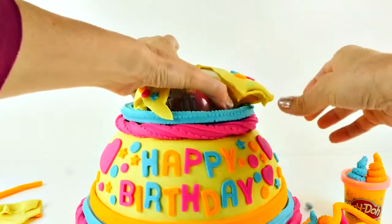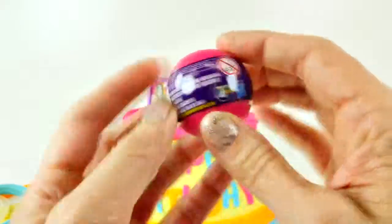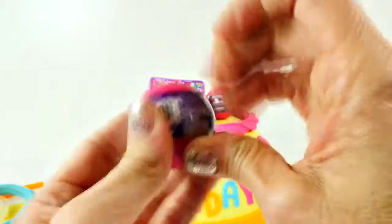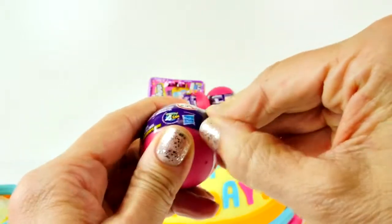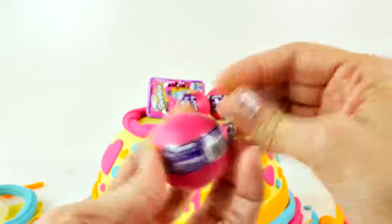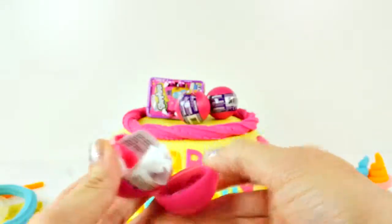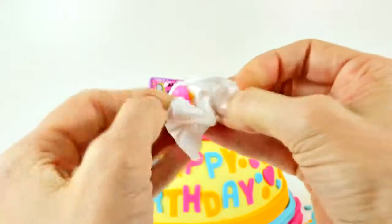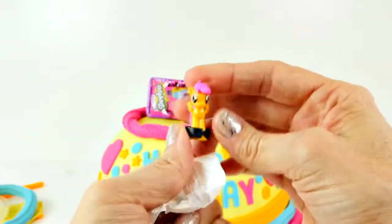Oh, there is. Look at that. Looks like we have some squishy pops and Shopkins. Some of my very favorite things. Okay, let's get this open and see what we have. It feels like it might be one of the ponies, which would be awesome. Oh, it is! Look how cute!